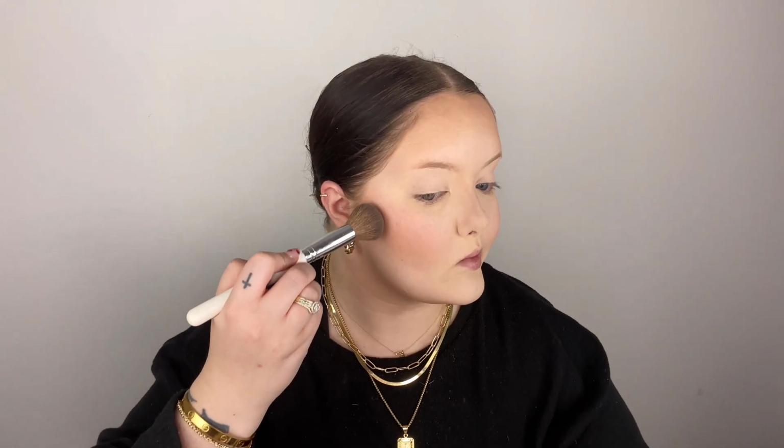Alright, for contour, I'm going to be using the KVD Vegan Beauty Shade and Light Contour Palette, and I'm going to be taking this very cool tone shade right here. It is perfect for extremely pale, pasty people like me. And I'm just going to focus that in the hollows of my cheekbones.